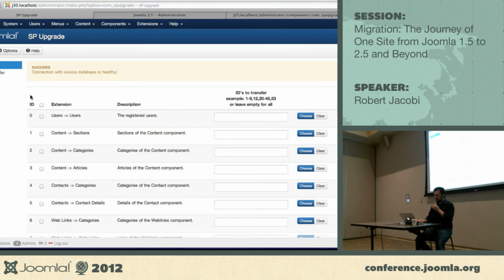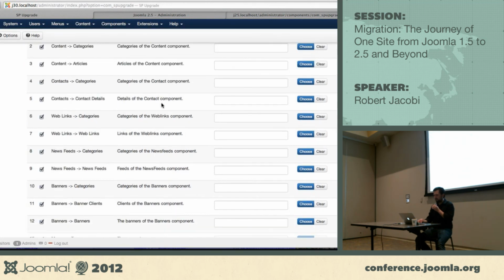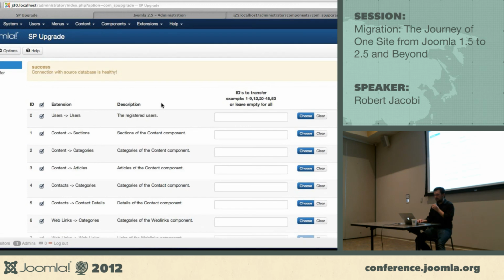And now we have connection success. Not the fun giant green banner, but at least we know it's working. Now we can go ahead and select everything we want to migrate up. Select that all, just double check. And we're going to click the transfer button.